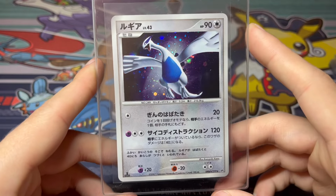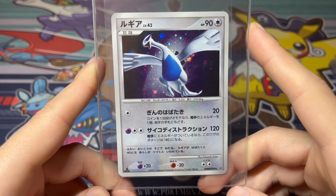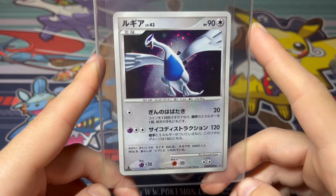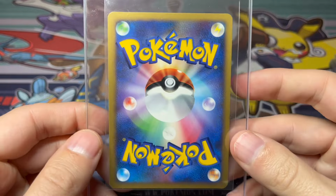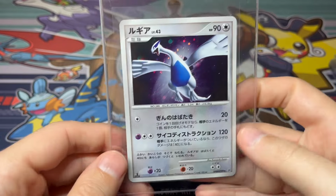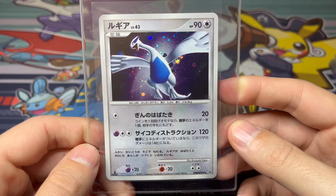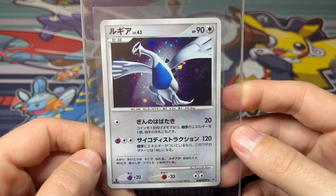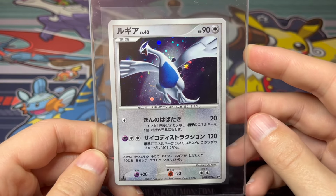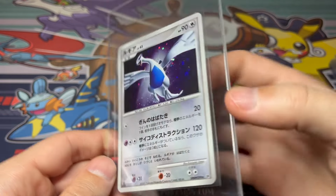Next up, we've got a Lugia from Shining Darkness, I believe. Got a couple of Diamond and Pearl era cards in this submission. So happy to get this off. Lugia, really nice card. I think in the past I didn't submit this card because it was surprisingly not all that valuable. It is kind of a strange artwork of Lugia in 3D CG, so I understand why it is not the preferred card of Lugia collectors, but still a really cool Lugia holo from Shining Darkness.